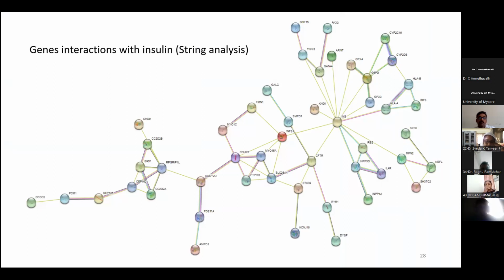And when we constructed a pathway of the 90 genes, we could very critically see that almost all the 90 genes are very specifically involved in the signaling pathway of insulin. You will be able to see over here, this is the insulin gene in the center, and all these genes are identified with mutation in the patient. When an enrichment map was developed, we could very clearly see that all the genes with mutation are in the signaling pathway of the insulin.